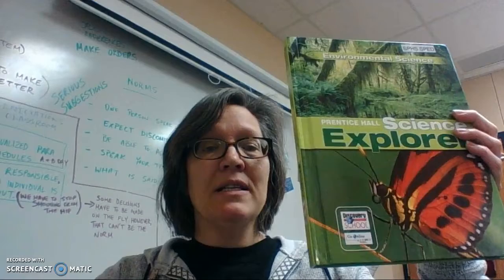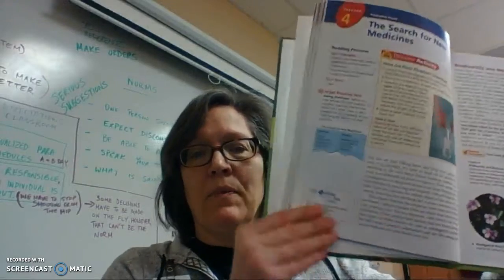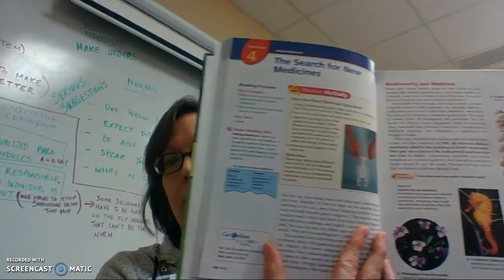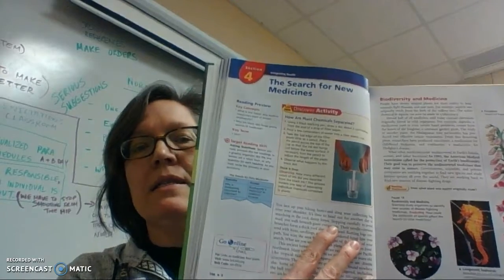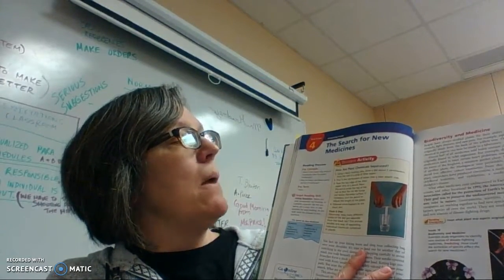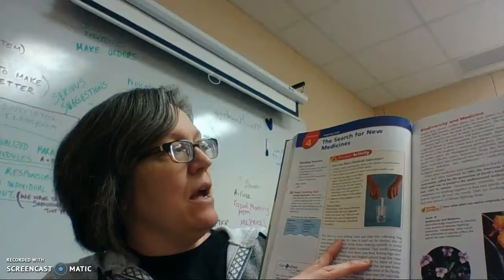What we're going to be doing today is looking at page 106 inside this textbook. Looks like this. And we're going to start reading here. This is section 4 in our biodiversity. And I'm going to start by just reading it through.